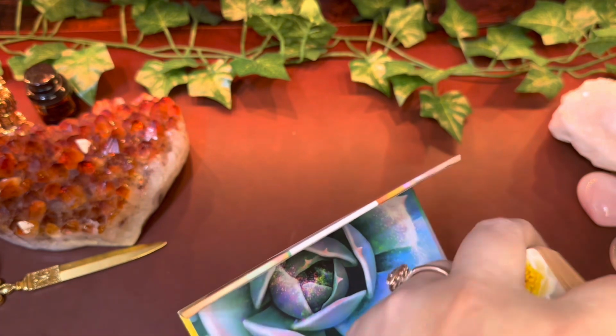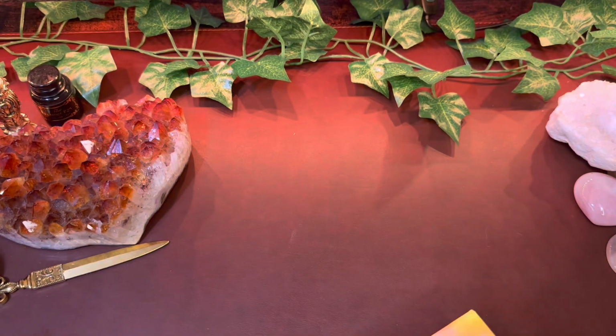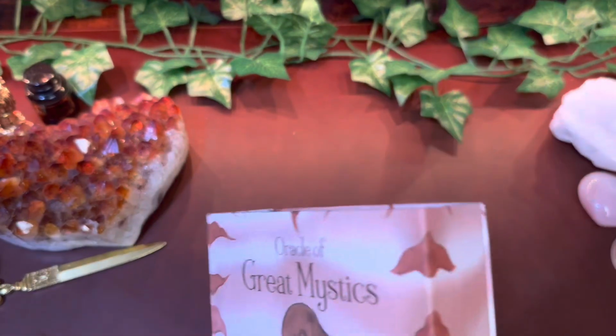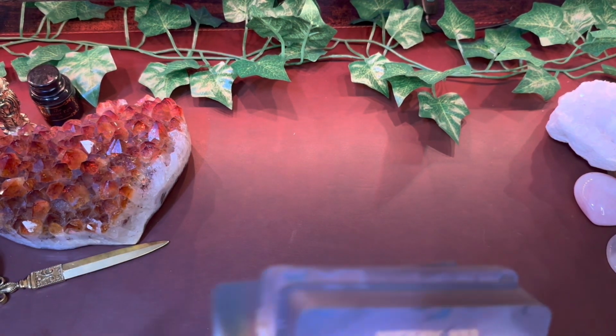I am starting to feel like I am running out of room in my witchy room for new decks. Finally, right? Yeah. So, another one that you guys have seen. I got this towards the end of December. And, gosh, I love this. I love this deck.